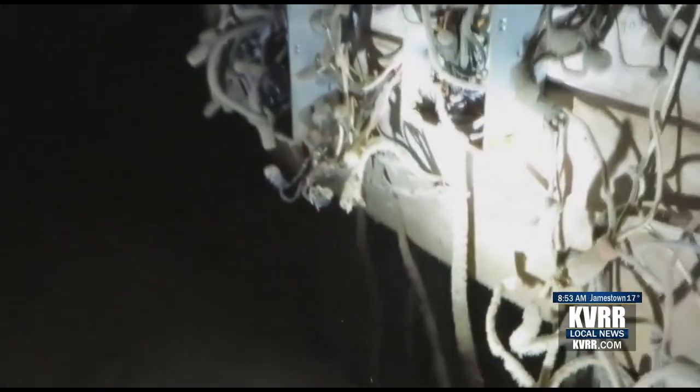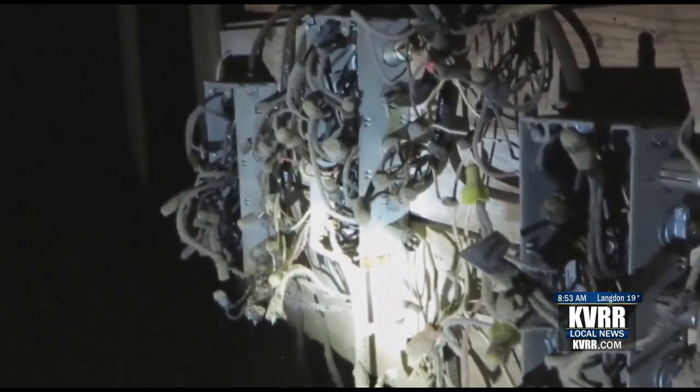Sure, and if you haven't updated your wiring in a long time, all it takes is dry conditions and a spark, and that's the end of your house. That is it. Not to mention putting your family in harm's way. Absolutely. So you've shown us video of people whose gutters were emptying into their window wells. What other things have you seen out there?